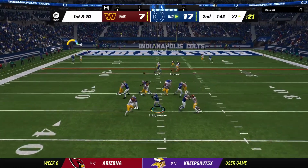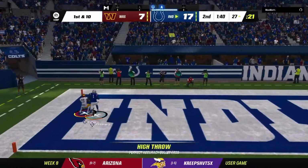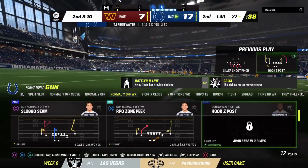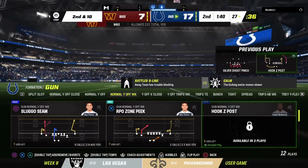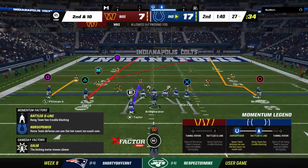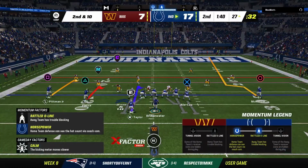Bridgewater now after the fumble recovery. And this is incomplete. Oh, that looked like a sure 6 points, but he could not get that to stick, and that is a golden opportunity wasted there. 2nd and 10 now from the 27.